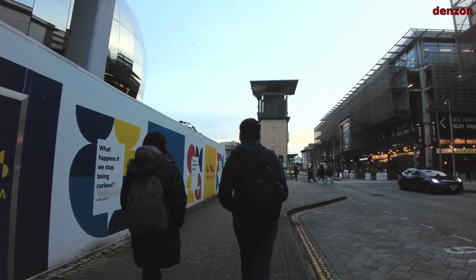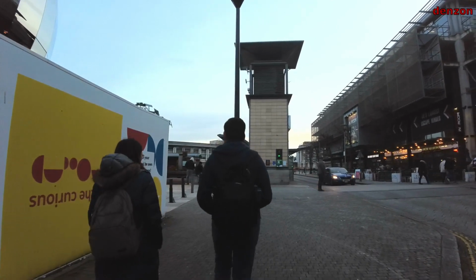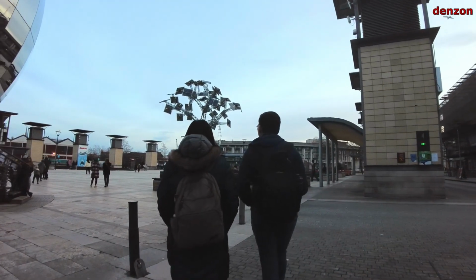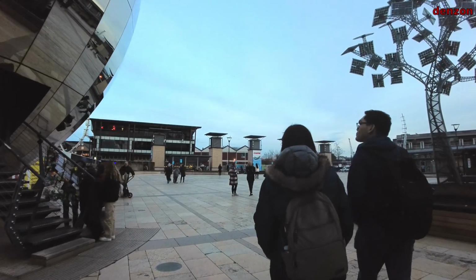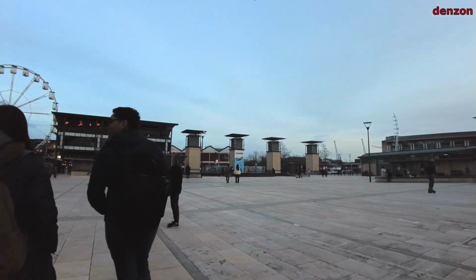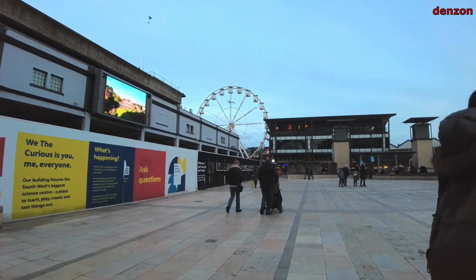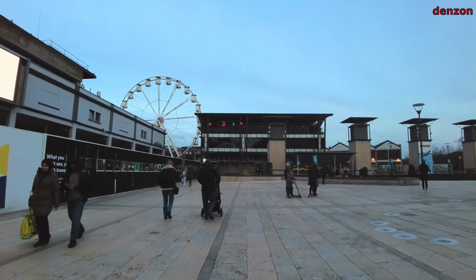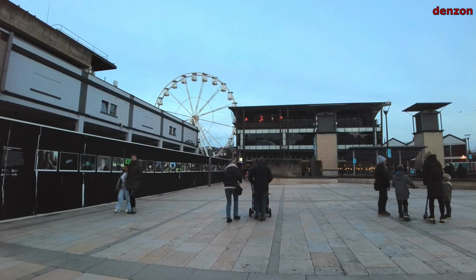Here you can find some restaurants, commercial shops. This is where children can play rollerblades or skateboards. There are also some pictures exhibits that you can see here in the Millennium Square.